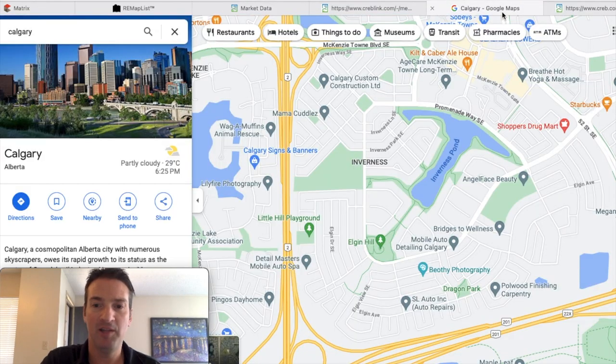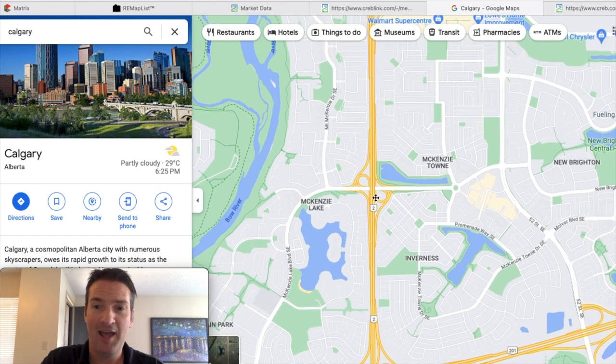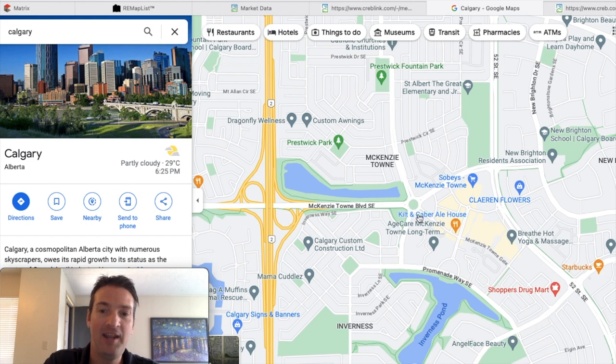And what else should I mention here? Good access to the Deerfoot. And this is one of the rare spots in Calgary that has a very busy traffic circle. And the one thing I don't like about this area is getting out of here onto the Deerfoot during rush hour. It can be a bit of a disaster.